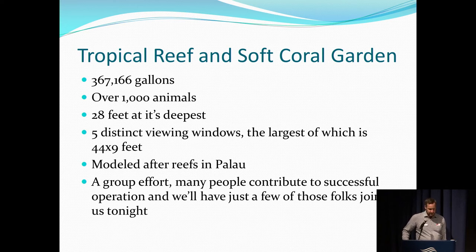It's modeled after reefs in Palau, and I encourage you to check out the first presentation where we talk about the very specific reefs that these aquarium habitats were designed after. And it takes a great amount of people, dozens up to hundreds, including our volunteers, to care for our tropical reef habitat.